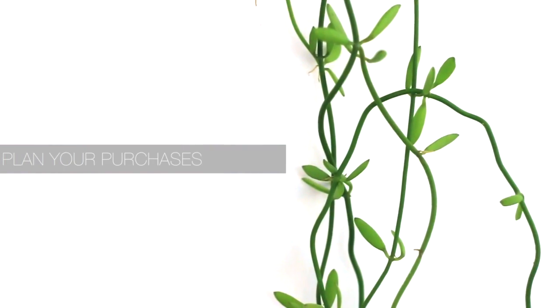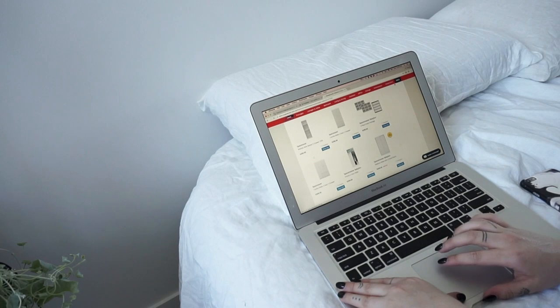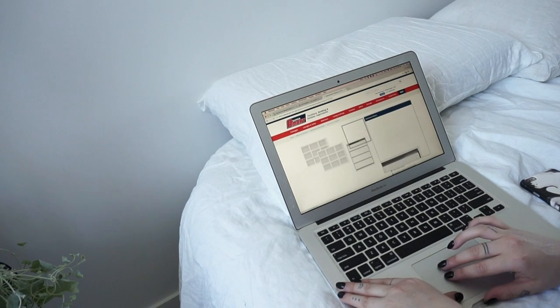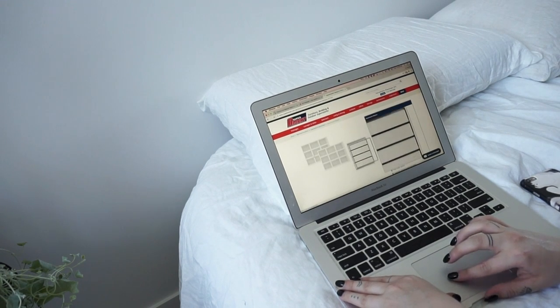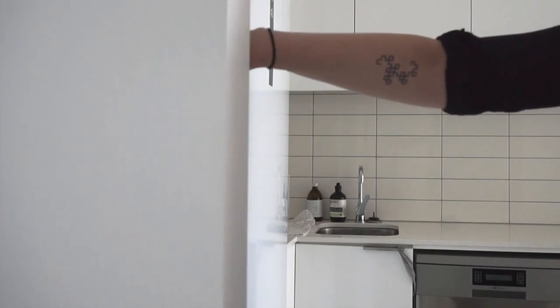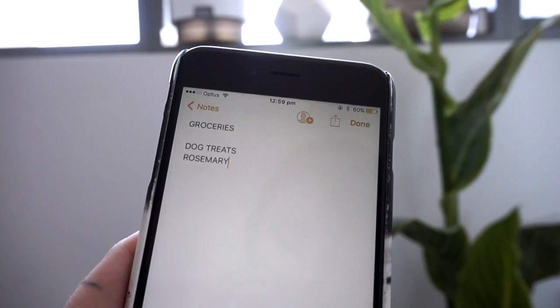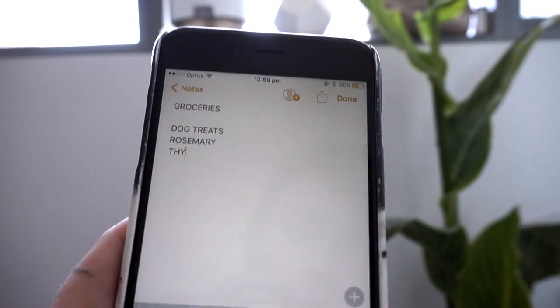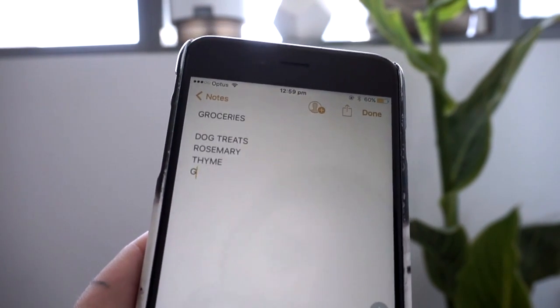Plan your purchases. For me, because I'm more of an online shopper, what I like to do is have a bookmark folder in my computer called Wishlist. Well, on one of my computers it's wishlist, on the other one it's buy, but anyway, I like to plan the purchases that I think I would like in there. I even go through and check my fridge and see what I've got before I go and do grocery shopping, and I write out my list for that sort of thing as well, just to make sure I'm not doubling up or I'm not getting things I don't need.